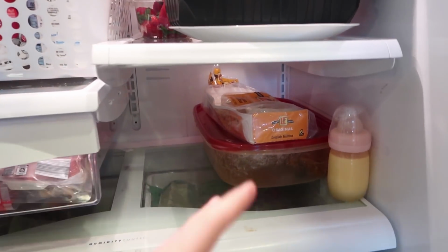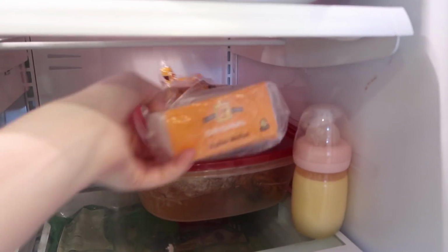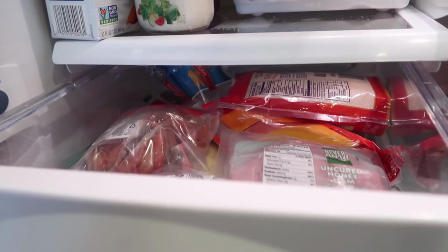And then this spot is usually filled with prepped foods. Right now it has the rest of my husband's chicken that he made last week. And I have the English muffins for the week, but I still have to pull a bagel to put in here as well. And then as far as our drawers go, this is our open cheese and meat drawer.